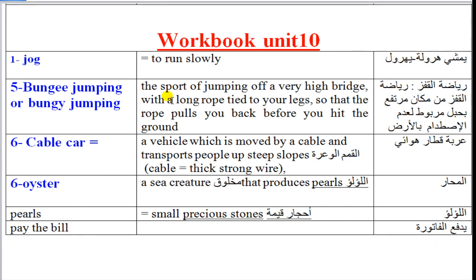That's the end of the workbook, Unit 10.